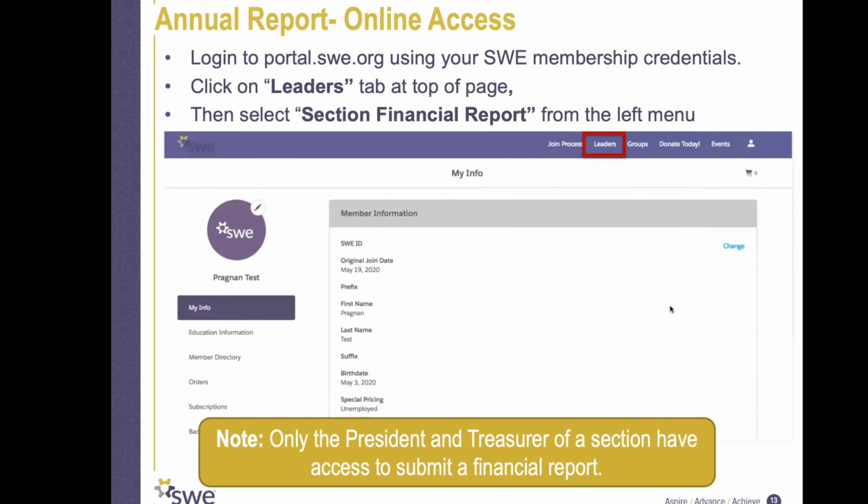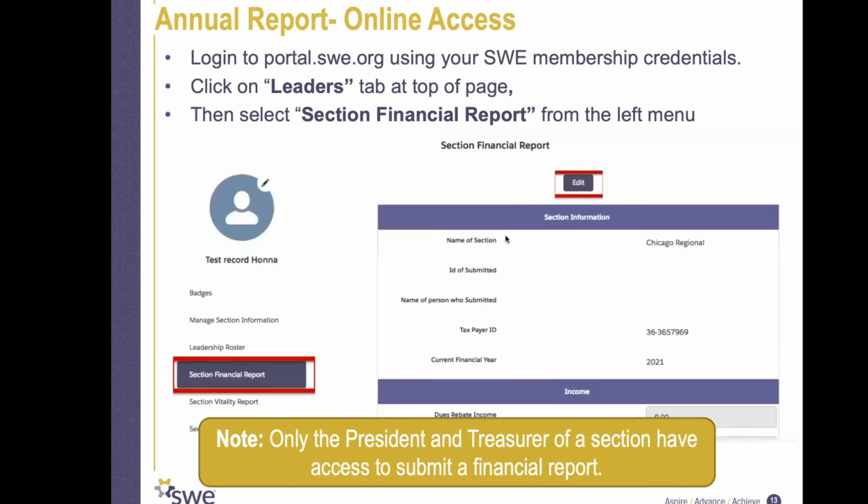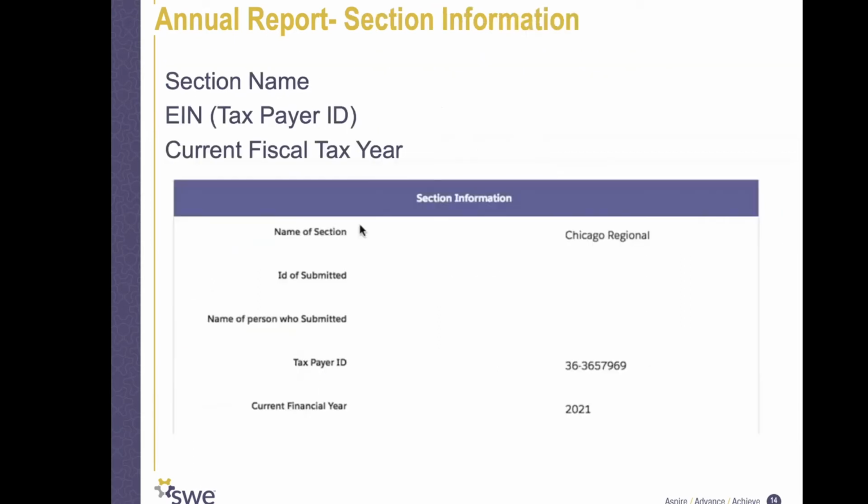You do that by going to the leadership portal and clicking the leaders tab. Then on the left-hand side, there'll be an item called section financial report. When you click that, on the right-hand side, the financial report form appears. To be able to enter values into that form, you'll need to click the edit button. After you click the edit button, there'll be 5 different sections to populate.